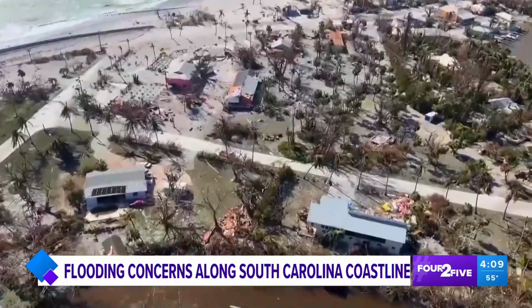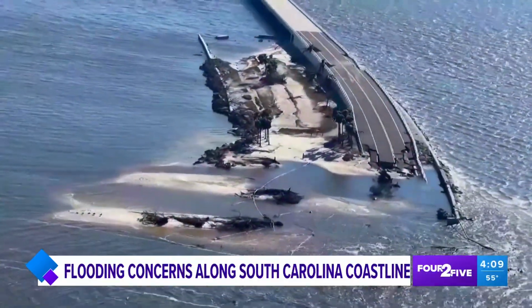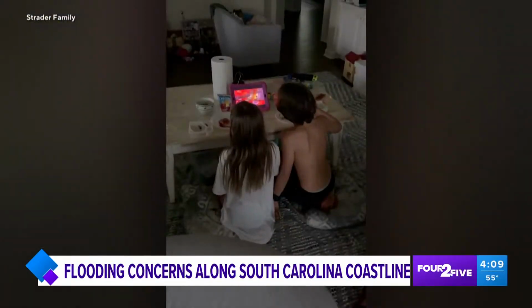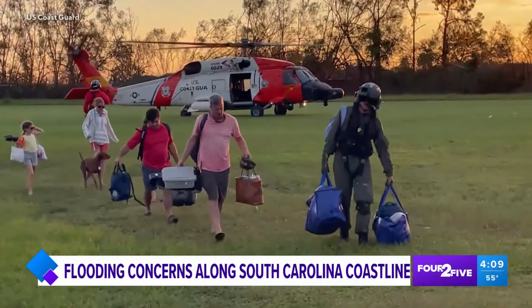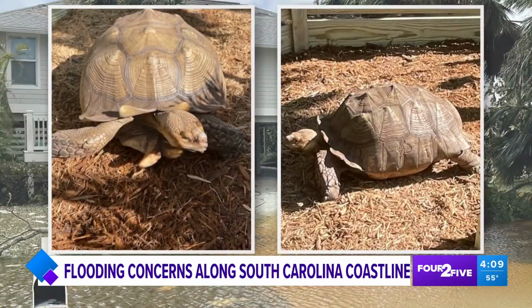Sanibel Island suffered major damage. The only road in has been washed away. Everything on Sanibel is destroyed, that's for sure. The Strader family rode out the storm in Sanibel. The wind was coming pretty hard. I was praying a lot, a lot. The family had to be rescued after the storm, but their pet tortoises, the reason they stayed behind, didn't survive.